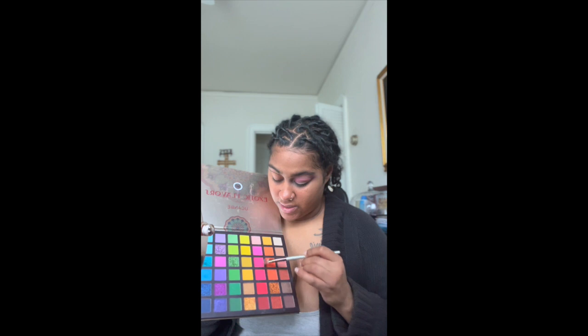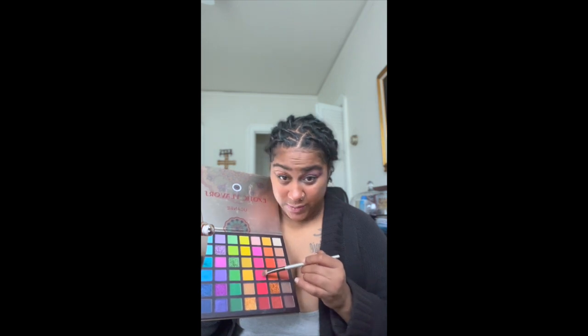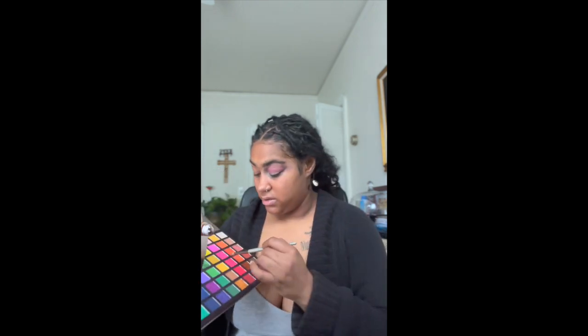Now, I'm going to take this neon pink color. I'm going to place it at the very end. No, actually, I'm going to change my mind. I'm going to take one of these two pink colors. I'll show you. One of these two pink colors. And I'm probably going to do this one and put it at the end.